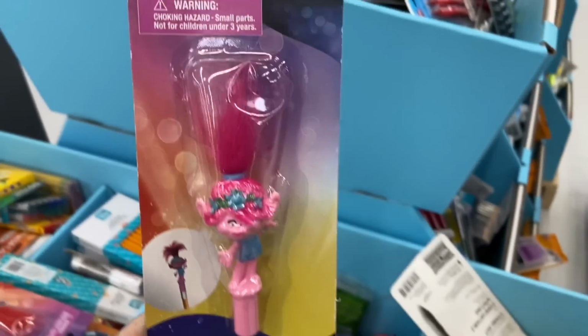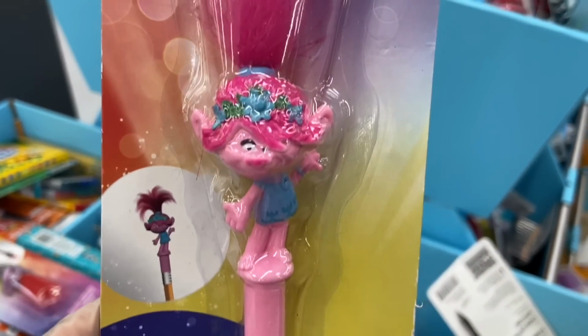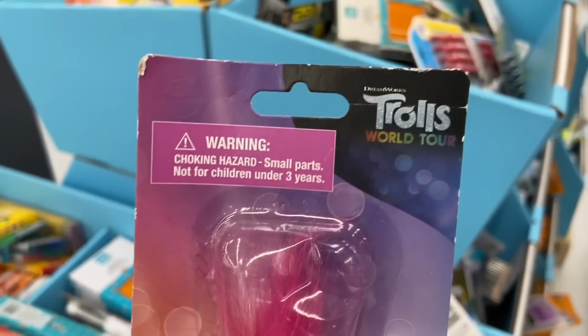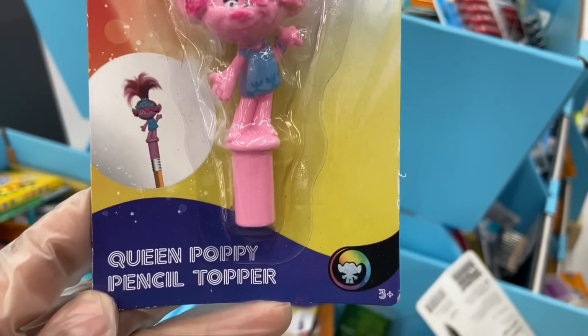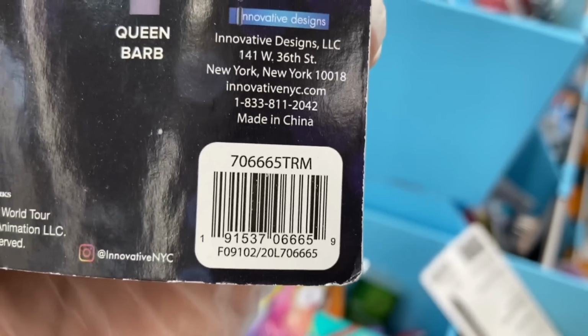Oh, this is the main character. Alright, so her name is Queen Poppy. And I think this is the main character of the Trolls movie. Look at that. You guys heard it first on Angel on the Go. Boom, boom, boom, boom. 25 cents.